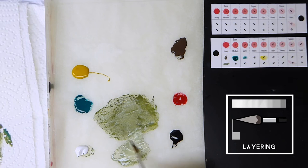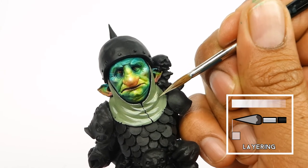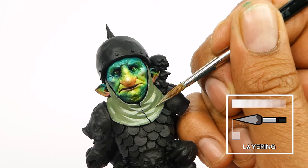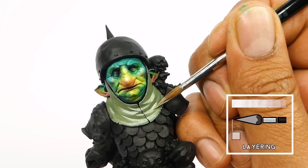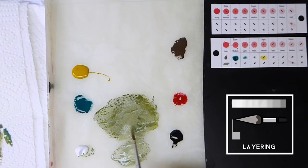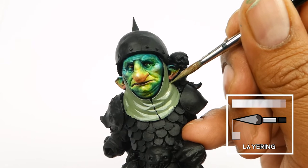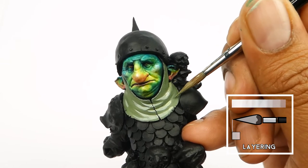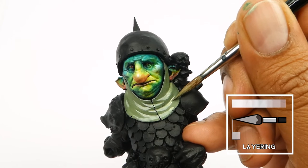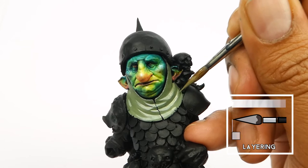Continuing slightly darker, so just in between the two. And going darker. You can see this is almost like a wet blending, but I'm not really pulling the paints into each other over a larger distance. Just here where the two meet, I'm actually adding the next layer.